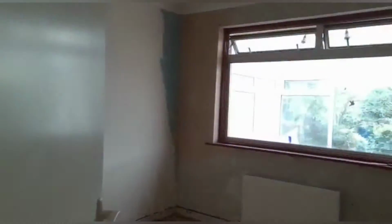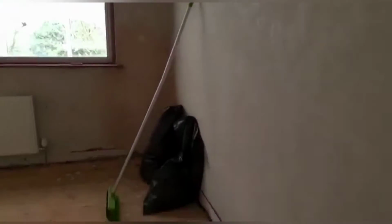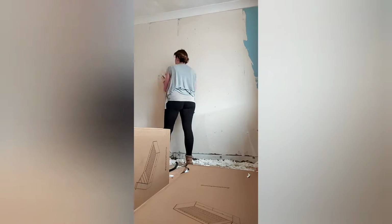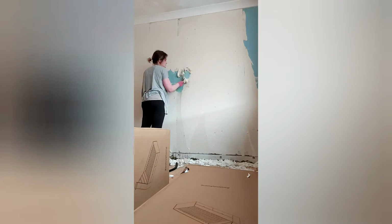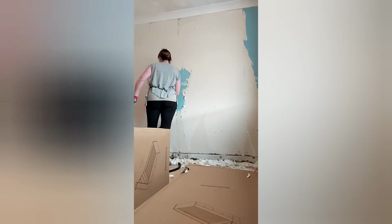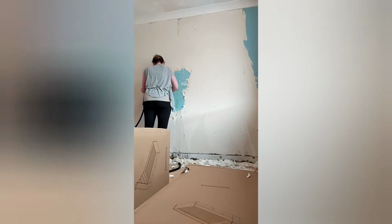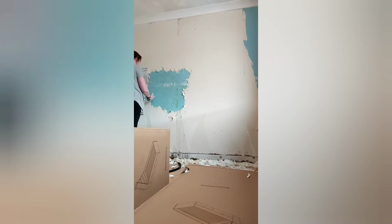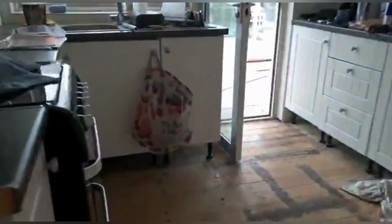The saga of the wallpaper continues. Vicky's having a nightmare trying to get this off. I'll try and give her a hand today, but I've got lots on myself. So, bathroom's pretty much done. Kitchen, well, yes, as well, sorry. The flooring's going down in Charlie's room today as well.